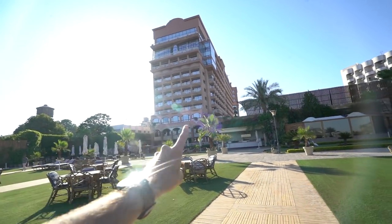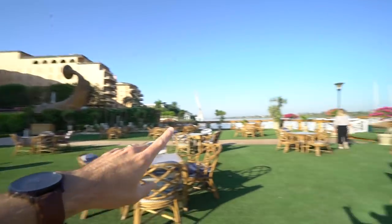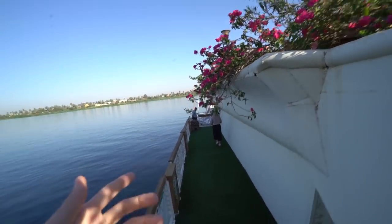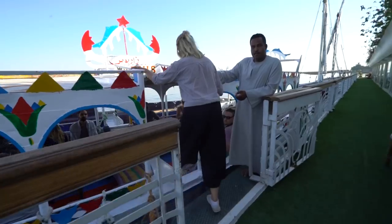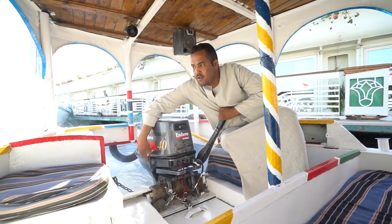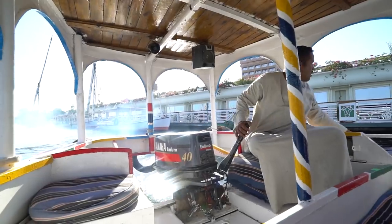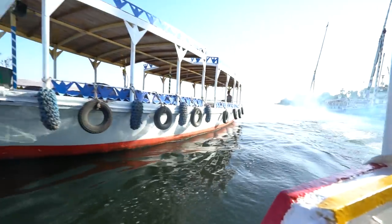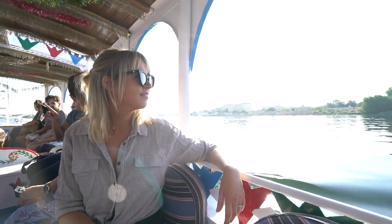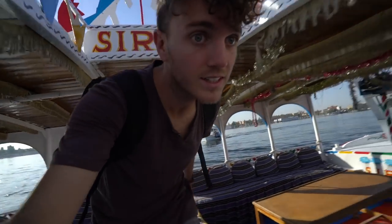We're leaving our hotel. We've walked past the pool area, just casually walking to the Nile, and a boat is coming to pick us up to take us to the other side of the Nile. It's a fun way to start the morning.